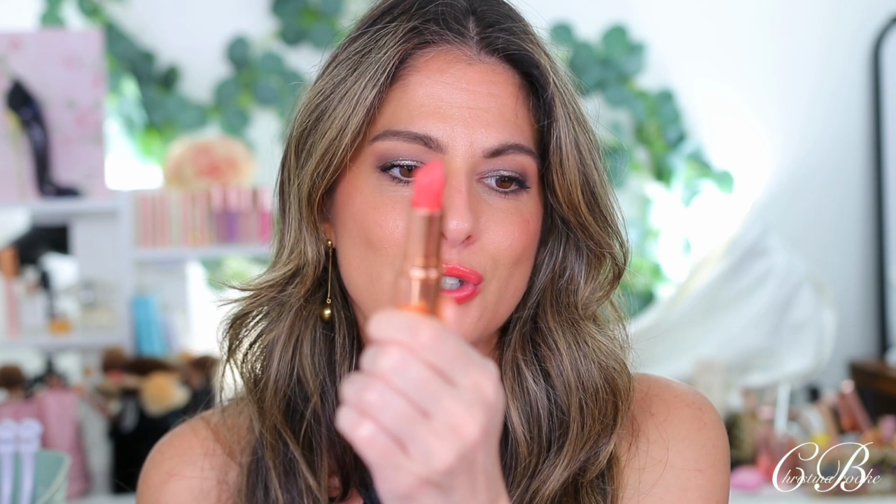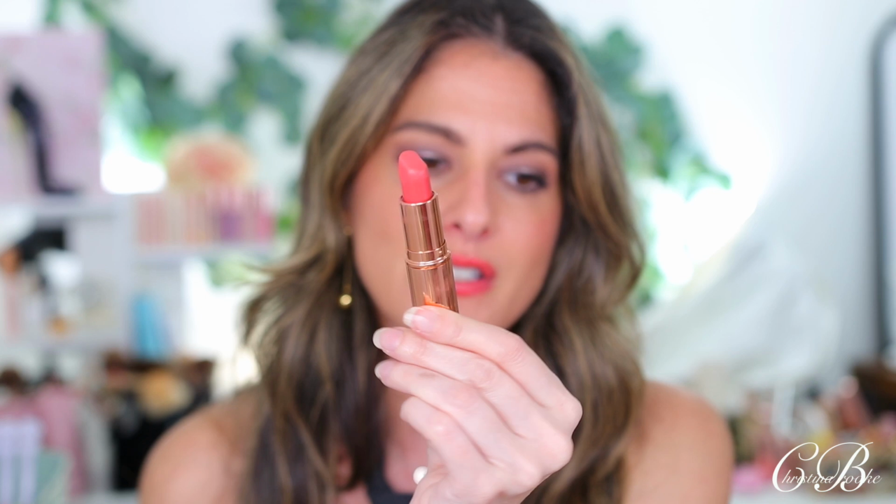Charlotte Tilbury, one of my favorite formulas, and I actually feel like the sale is the perfect time to stock up on Charlotte Tilbury lipsticks because they're so expensive. So I love to buy them during the sale. I usually buy like 2 of them and add it to my collection. So this is the color Sexy Sienna. It's what I have on today. It's what I wear a lot. You guys always see me with Sexy Sienna on. I love that peachy tone that it gives, and you can mix it with other lip liners to make it more brown or more peach.